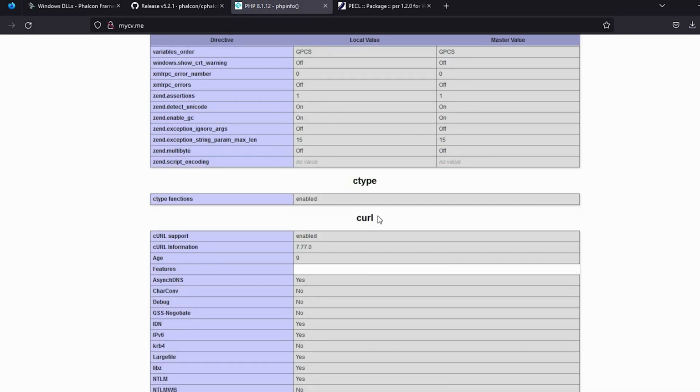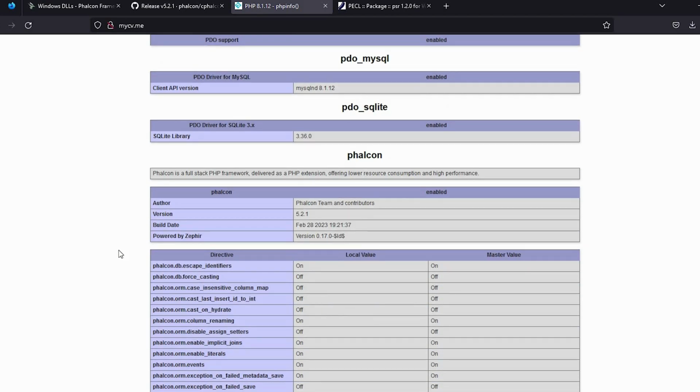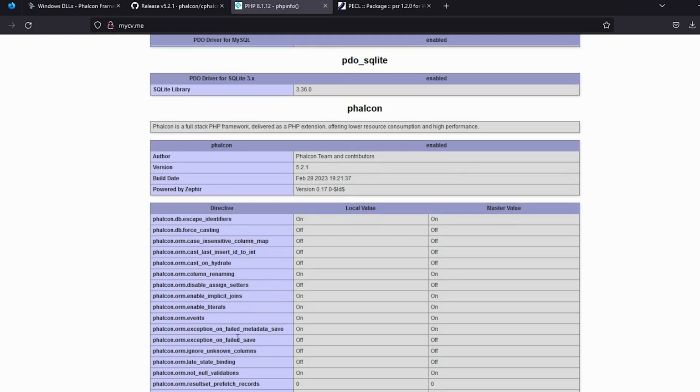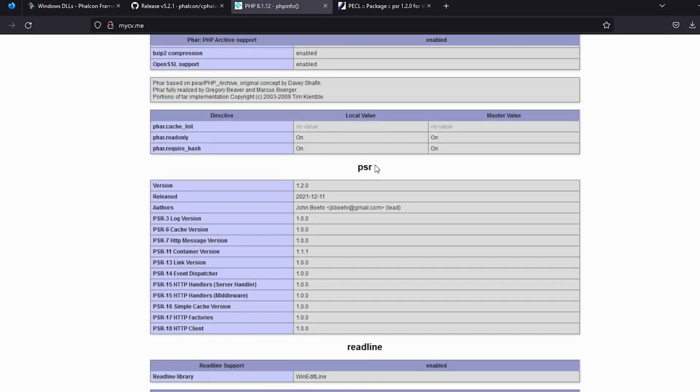Check our PHP information. We installed these two things. One is Phalcon, that is the PHP framework, and another is PSR.